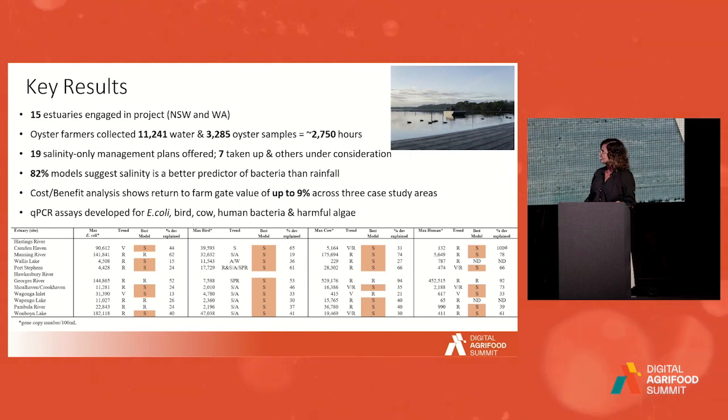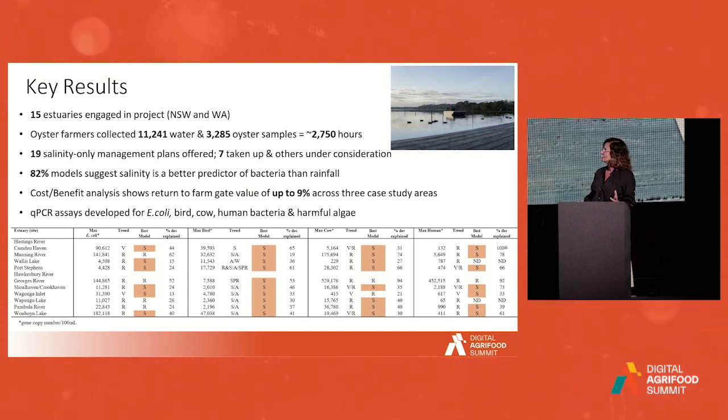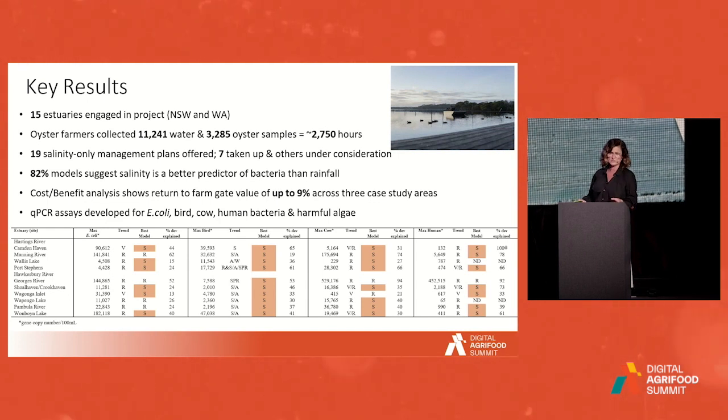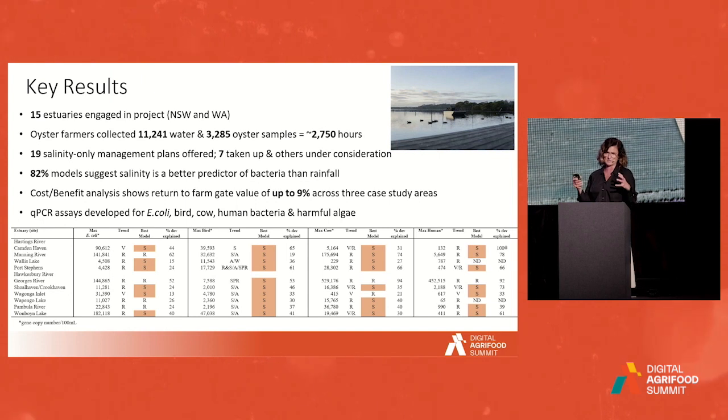over the last few years, we've developed assays which can decipher between the different types of bacteria. So now we can identify whether it's coming from cows, and councils can take appropriate action if that's the case, whether it's human bacteria and sewage issues. And we've also developed qPCRs for the major harmful algae, and we're actually working to multiplex them now, where we end up with 1 test for multiple species.